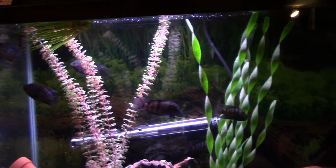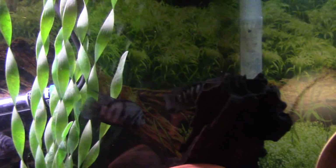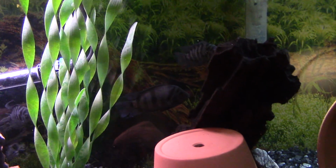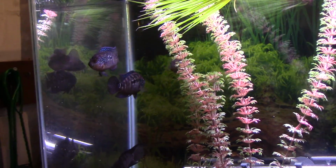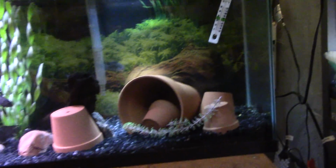So here's my little Convict tank with all males. One, two, three, four, five males. And it looks like 2 male JDs in there too. Yeah, they look like males. Oh well, just spooked them. And that's that. We got our double 20s. We have Convicts in here too that are hiding, and that is it.